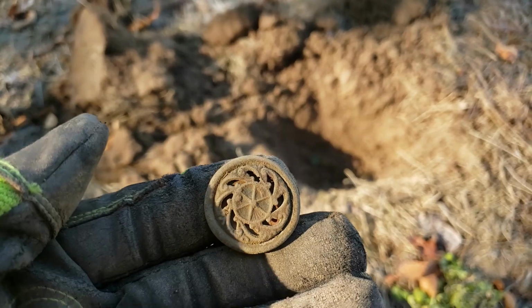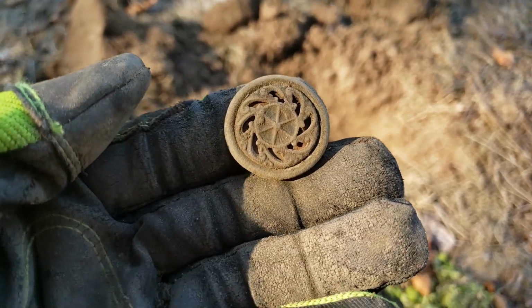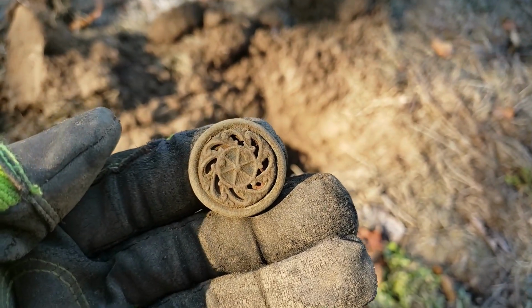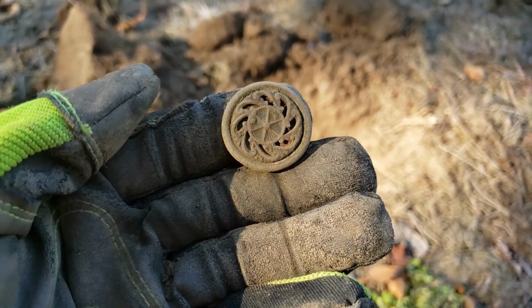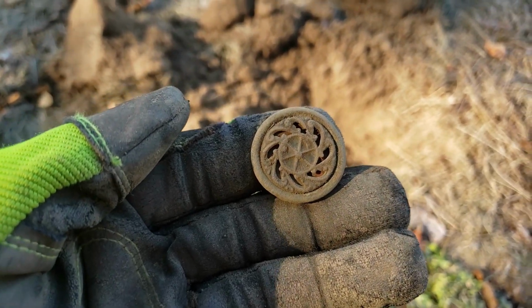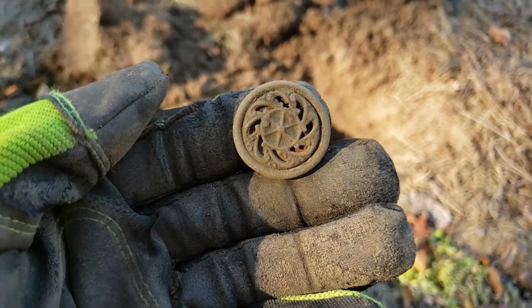I almost drove 45 minutes to a new location this morning. It's just a public park with an old ball field on it. I might have found a rosy dime or something there, but man, I'm glad I ended up coming here today. Digging these low questionable signals is paying off. Man, I love it.